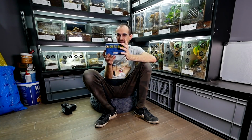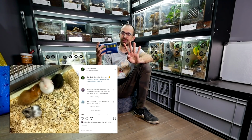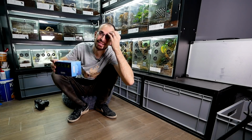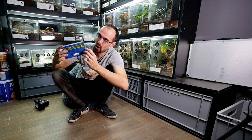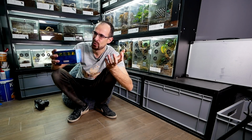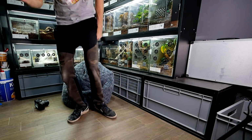But before I reveal how the hamster looks, I posted a picture of 4 hamsters on Instagram because I was choosing between 4 hamsters. You guys didn't really help me that much because recommendations were all over the place. Mostly, take all 4. No, I cannot take 4 hamsters, because if you want to properly care for a hamster, you need a lot of space, right? And that will also be a theme of this video.